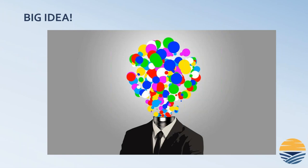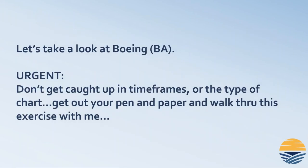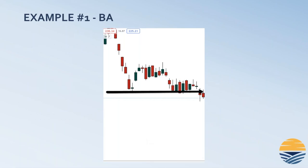I'm going to kick this off with some real chart examples of how I approach the market. But let's first take a look at Boeing, BA. And I don't want you to get caught up in the time frame or the type of chart. Just get out your pen and paper and let's walk through this exercise together. So this is a daily chart of Boeing, BA.